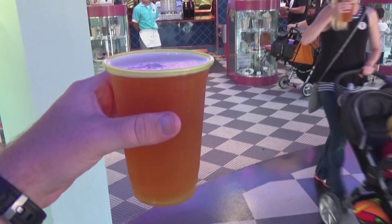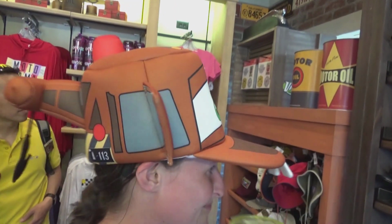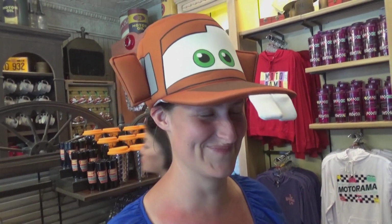It is that good. Another great part about Disneyland, ridiculous hats. Look at this thing. Molly's a tow truck now, a beer drinking tow truck. She's terribly embarrassed.